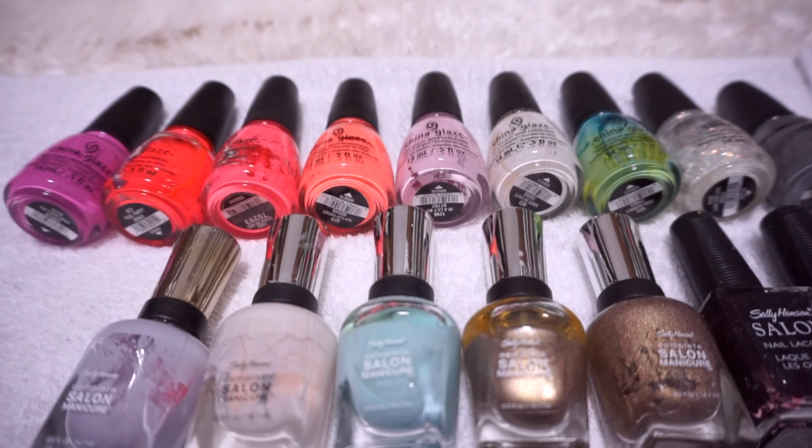Onto my China Glaze nail polishes, which I have a love-hate relationship with. I really love the shades that China Glaze offers, especially the neons. They're unreal, they're super bright, but you need like the best base and top coat to make them work so that they don't chip to absolute hell.